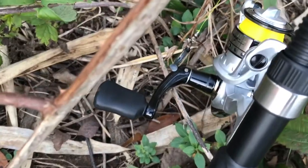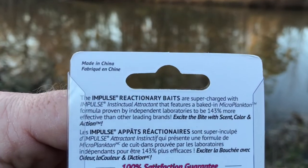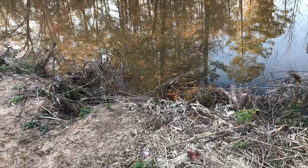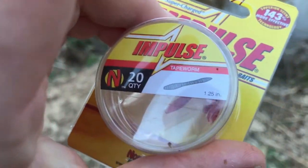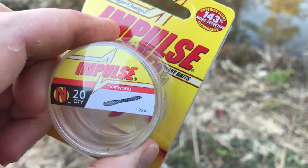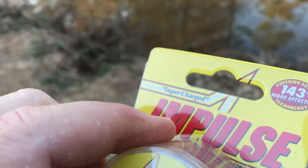So we got 2 little panfish on that little guy right there. But this thing right here, on the back of this thing, take a minute to pause it and read it. It says the laboratory tested that this catches 143% more fish. So, I've casted 5 times. I've caught 2 fish. Let's see, and this is actually called a tapeworm. And I guess it's got juice in it or something. I don't know, maybe like a gulp. Anyway, I'm gonna put one of these puppies on and see if it increases my fish ratio.